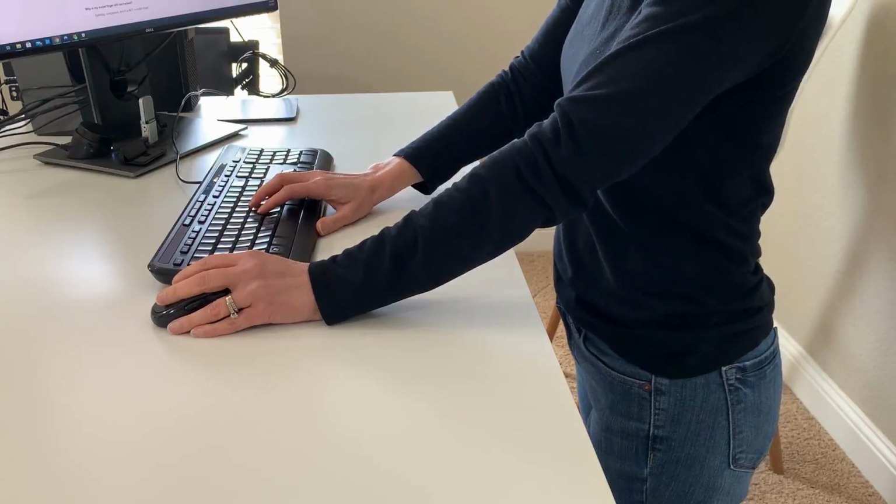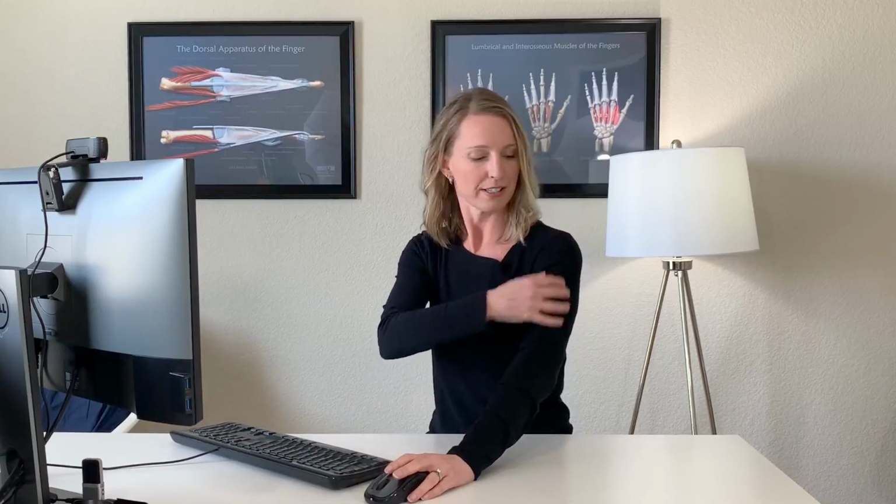So oftentimes I find if people are having numbness and tingling in their hand, it is because they are reaching too much with their elbow and therefore they're resting on their hand. This is one of the most common positions that I find people in. So, a shoulder is in a lot of flexion here for a longer period of time. Elbow is straight and then hand is actually compressed down onto the desk. And if you're working for a long length of time, several hours a day, that eventually can cause a lot of numbness and tingling in the fingers as well.